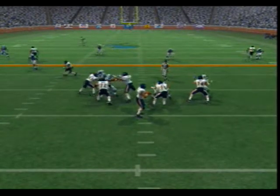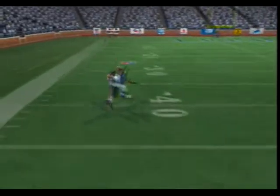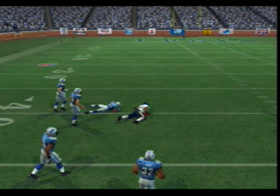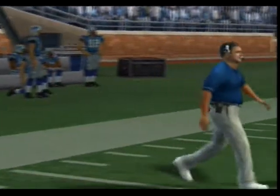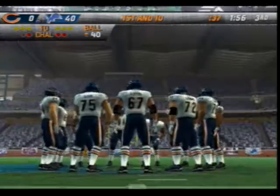Dropping back. Pump fake. Deep throw. He made the catch. Buchanan is there for the tackle at the 40-yard line. Brings it in for a big gain. Almost every wide receiver gets better at running routes as they get older. And this guy's no exception.